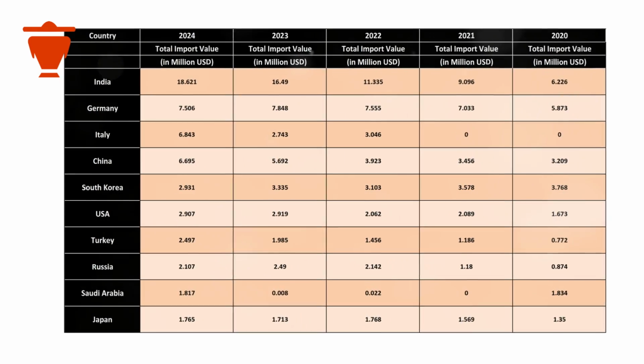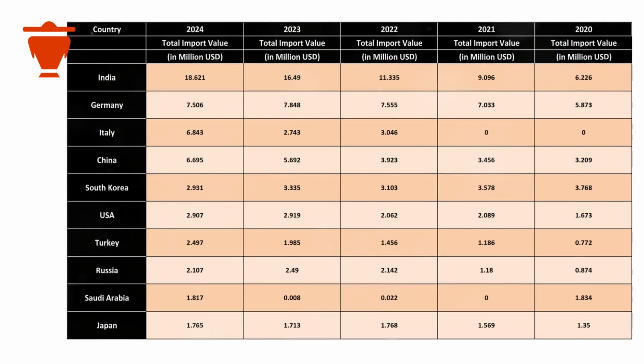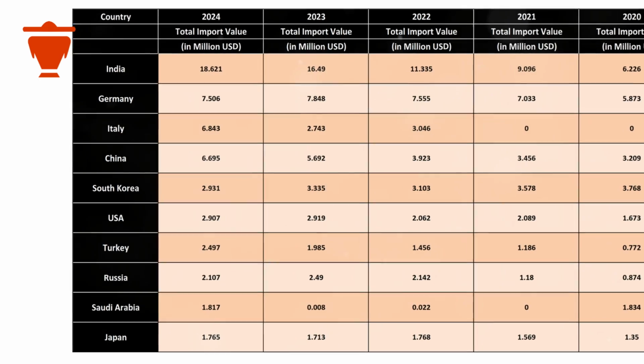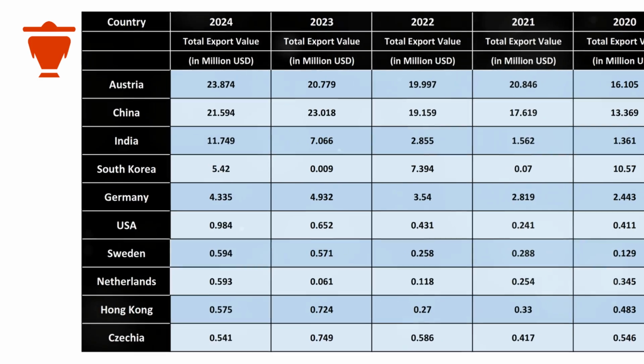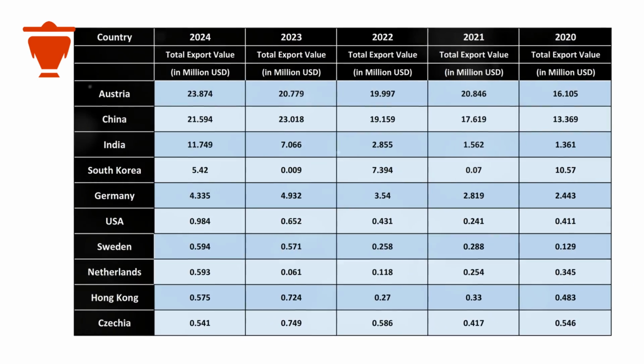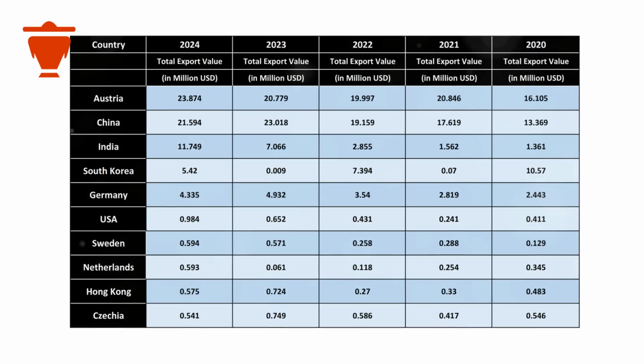The top importers of molybdenum wire are India, Germany, Italy, China, South Korea, USA, Turkey, Russia, Saudi Arabia, and Japan, while the top exporters are Austria, China, India, South Korea, Germany, USA, Sweden, Netherlands, Hong Kong, and Czechia.